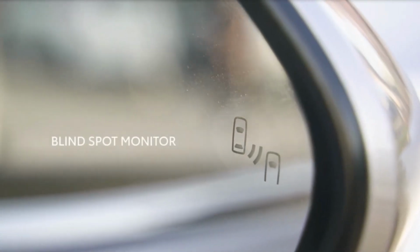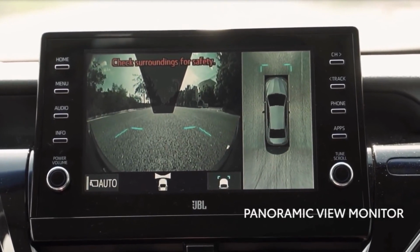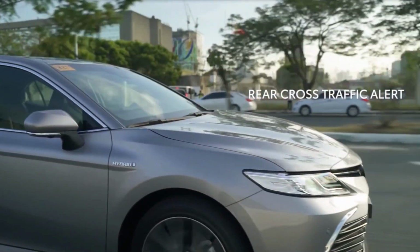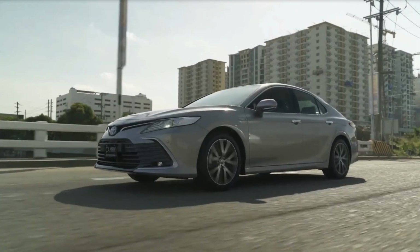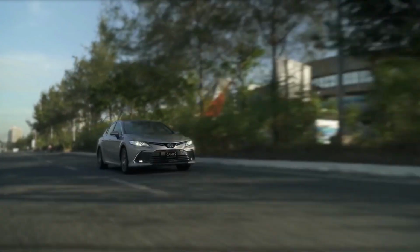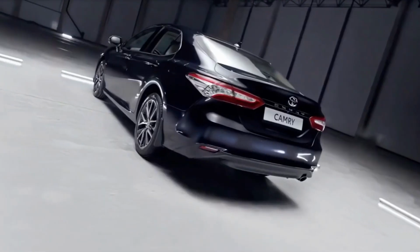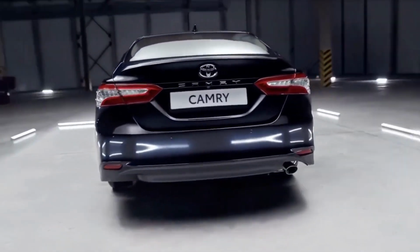Interestingly, the company mentioned that new power will surge within, hinting at a new powertrain underneath. The Camry was previously saddled with an outdated 2AR-FE 2.5-litre dual VVT-i 4-cylinder engine and 6-speed automatic transmission from the 7th gen model, instead of the newer Dynamic Force engine available in other markets.